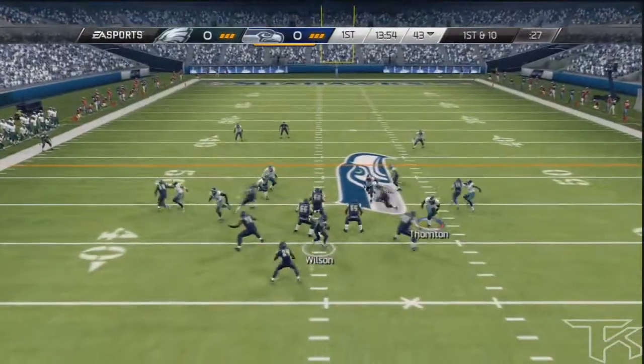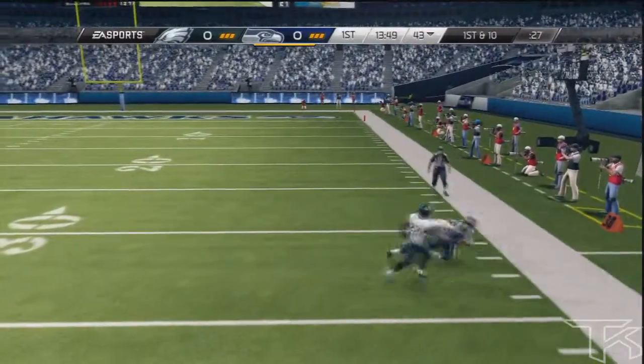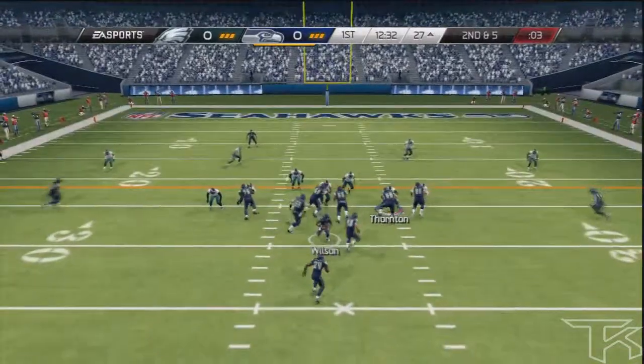Now Russell Wilson under center, takes a snap, drops back, he's looking. Wilson throws, and it's caught by Percy Harvin. Harvin's got a very good gain there, 25 yards on the play. He's brought down at the Eagles 32. Not quite the start the Eagles defense was looking for.